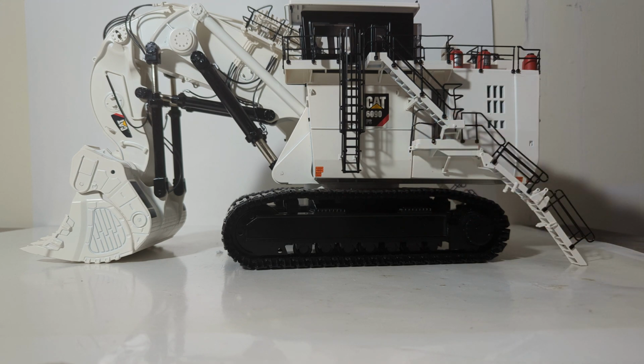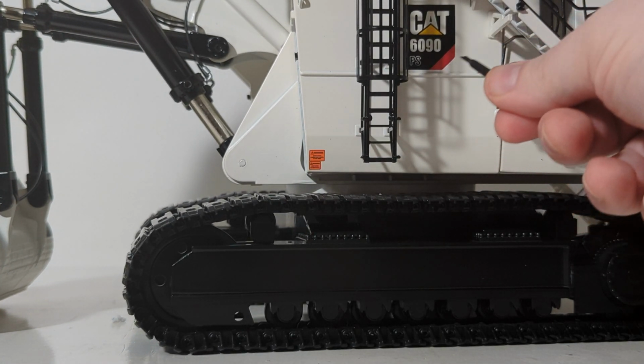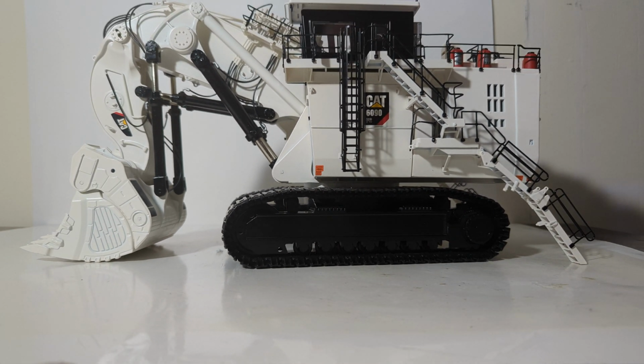All right, for some more details and decals, you can see Cat 6090 FS. You'll notice that it is the Power Stripe and not the most recent, which I prefer. So that was a good decision on CCM, in my opinion. Also, you'll notice the track frames and the tracks are different from those that were on the 6090, the yellow and black one. And quite honestly, that was the biggest complaint with a lot of collectors, was the way the tracks and the track frame, etc., looked. This one, in my opinion anyway, looks much better.